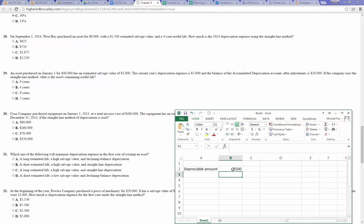And it has a 4-year useful life, so that'll give us our annual depreciation, which is the depreciable amount divided by the years in the useful life, or $1,875 a year. And then in this case, we purchased this on September 1st, 2014. It wants to know how much we did as an expense during 2014. So we're depreciating for September, October, November, and December, or 4 months.